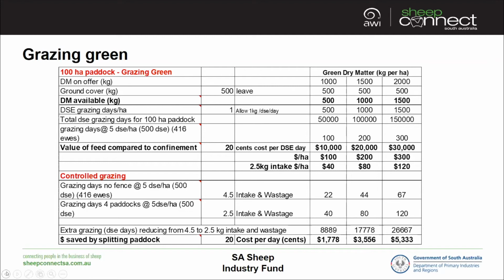So I guess there's a number of ways we can actually value that grazing. We can work it out based on weight gain. If you've got lambs finishing on there, we can work out weight gain. We can work out an average stocking rate across that 12-month period for that paddock, and then work out your gross margin per DSC and work out a stocking rate or return that way.